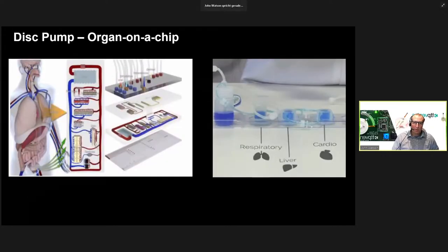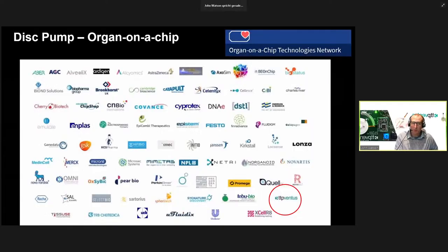So the attributes of the disc pump I've gone through, but we bring many advantages to a lot of different segments. One of these is organ on a chip. The whisper on the street is that this sector is seeing significant investment from the drug and pharma boys, as the cost of drug development is rising fast, and they see organ on a chip as a way of potentially helping to speed up the drug discovery process and reduce the costs associated with it. So this pump can offer very, very accurate control and ultra smooth flow, and this, I'm told, helps to limit the stress on cells. And bit by bit, we're making very, very good inroads in this market.